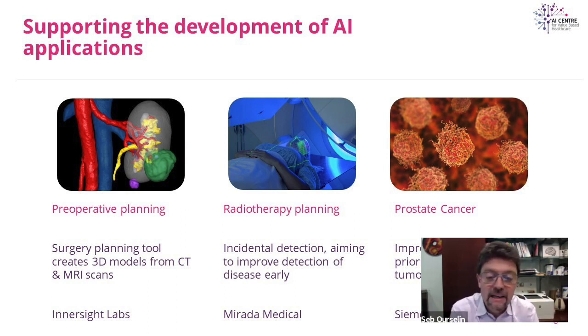Another great exemplar is from Mirada Medical, who have developed, in close collaboration with our cancer center at Guy's, radiotherapy planning solutions which enable you to have an automatic delineation of the different structures that you want to target with radiotherapy, but also the structures that you want to avoid. In radiotherapy, it's actually even more important to avoid some structures, as well as maximizing the dose that you will apply with your radiotherapy device into the cancer area.